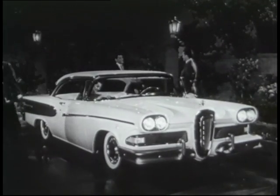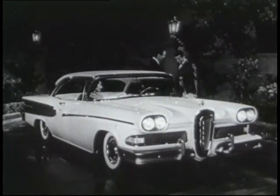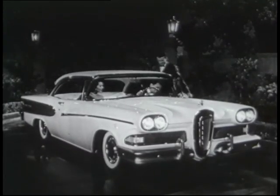And elegance never seen before in any car, and presents them in 18 different models.